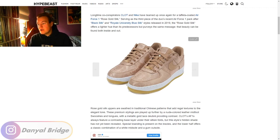Outfit wise, rose gold, I mean, I don't wear anything gold. I don't wear anything rose gold. So styling this, you want to keep it short and simple. You want to keep it basic colors, I would say, because these are loud. These are gonna be loud.